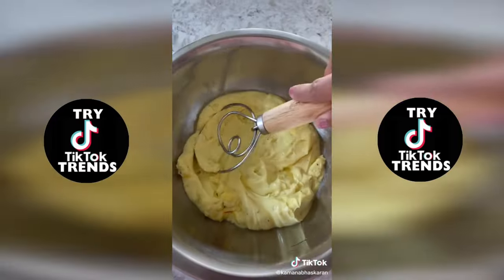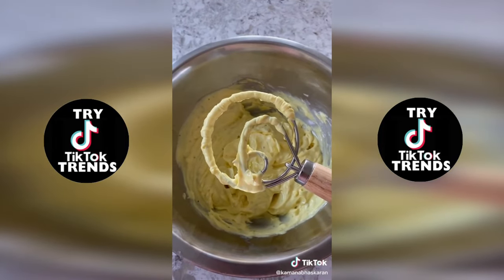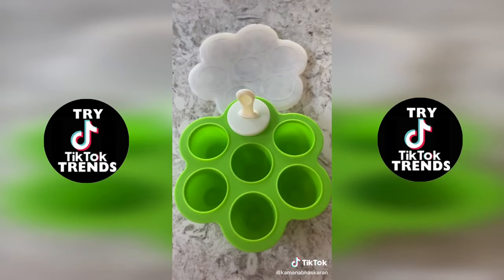I've started using this Danish dough whisk for my Indian desserts like Shrikhand. It blends everything together really well without getting stuck on the inside. This knife rack to organize my knives. This silicone tray I use to freeze everything from onion masala to kulfi pops.